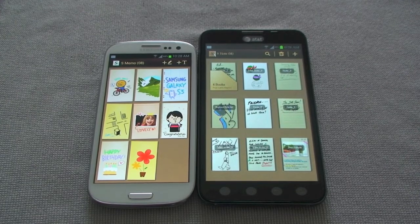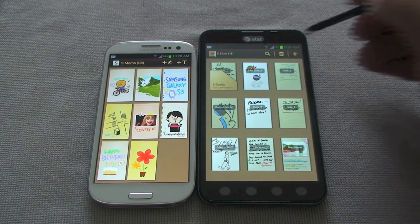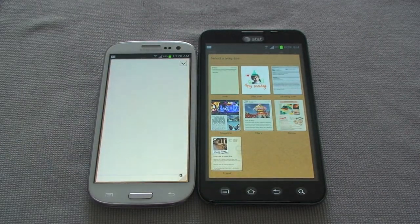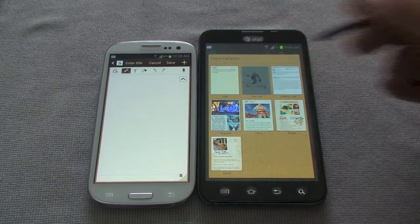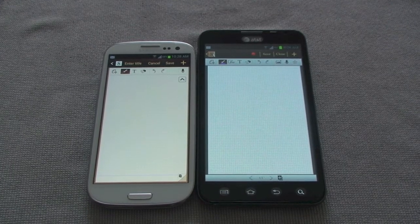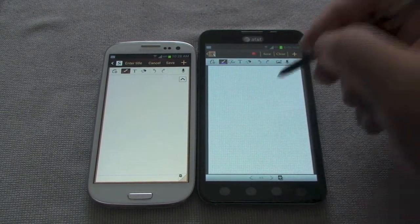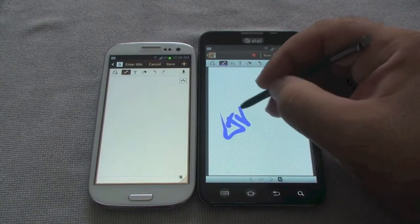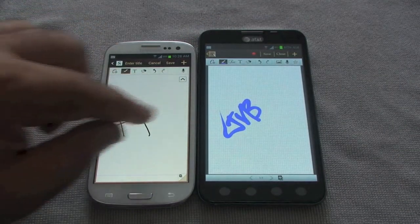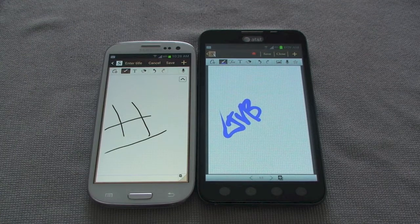Now here I'm doing S Note, and I'm running Ice Cream Sandwich on my Galaxy Note, which is delayed in the US for some reason. I don't know why. But here I'm using the S Pen, which is a big advantage for the Galaxy Note, because I use this every day for various reasons, for work. I work in elevators, so I take notes. As you can see, I'm using the S Pen, and it works flawlessly on the Galaxy Note. Unfortunately, it does not work for the Galaxy S3. So you have to use your finger or buy an accessory that they sell, a stylus, that will work.